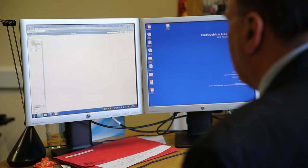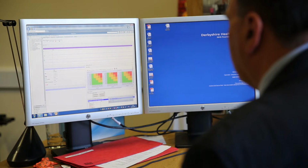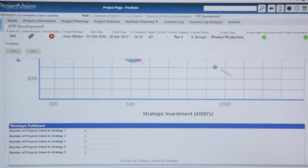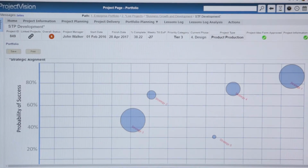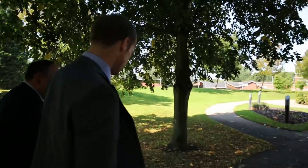So before it was very difficult to see that information. Now in my office or actually wherever I am, I can log on to the system and understand what the position is with each of our projects that are operating, what the key risks are. So that level of management information, diceable, sliceable by lots of different levels, is a real positive outcome for us.